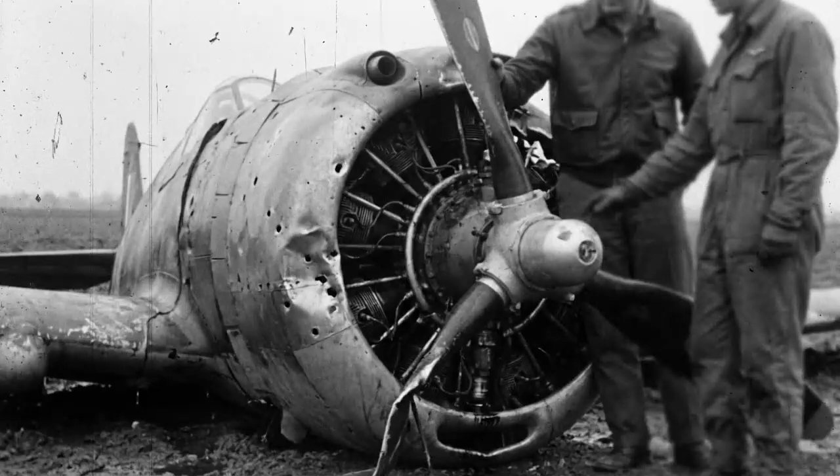The conversation is awkward. It is conducted in broken English and broken French. "You fly good," an American says, pointing to the Hawk. "The machine is good," the French pilot replies. He pats the wing. "She is forgiving."